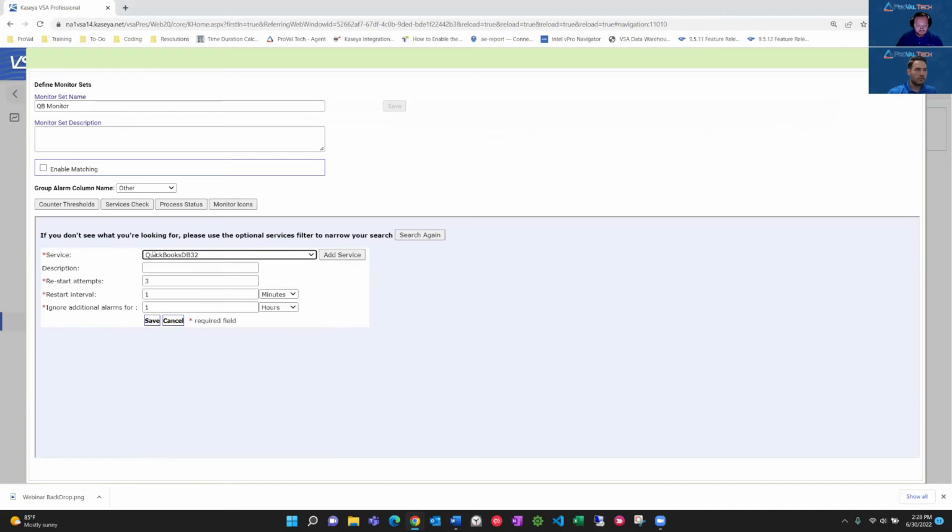There we go, QuickBooks DB 32. And then we have a couple other options here. Restart attempts defaults to 3. That's what I like to leave it on. That means Kaseya attempts 3 times to restart that service. And when you connect it with a policy, if after 3 times it is still in a failed state, it will then activate your policy options, which we will talk about just shortly.